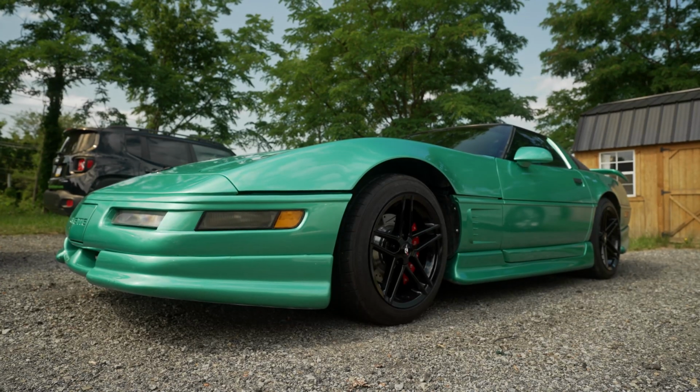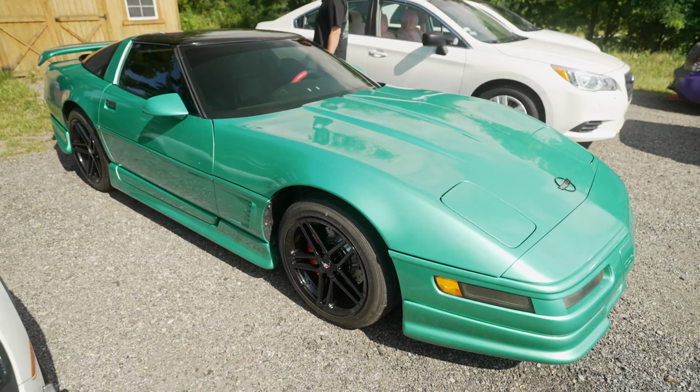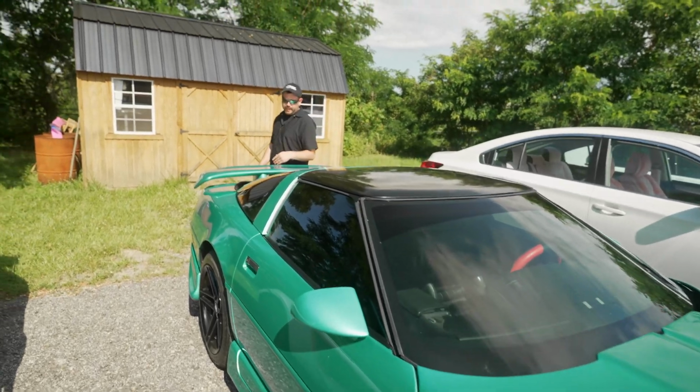We've got a C4 Corvette. This one's here for window tint. This car is pretty darn clean. The owner of it just finished restoring it. Talked to him on the phone, and right now it's sitting outside to dry.